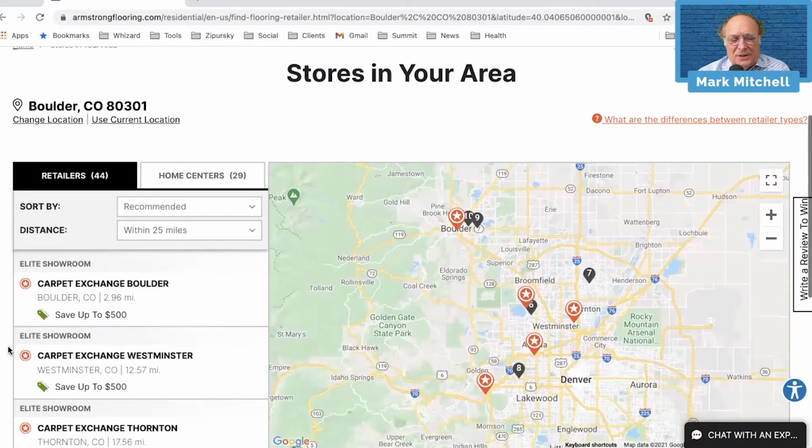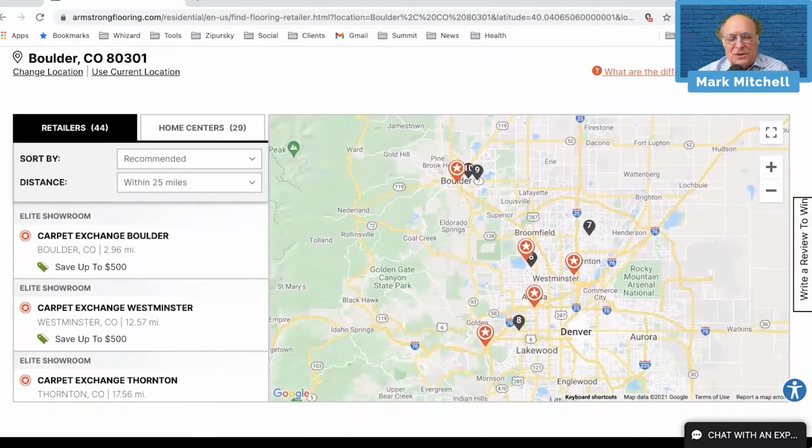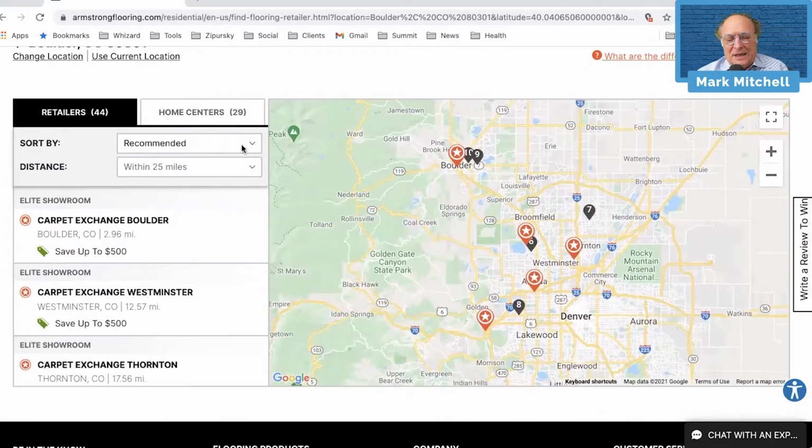So here we take a look and say sort by retailers or home centers, and we sort by recommended, which would be distance.